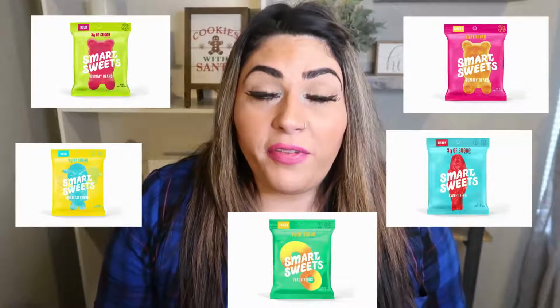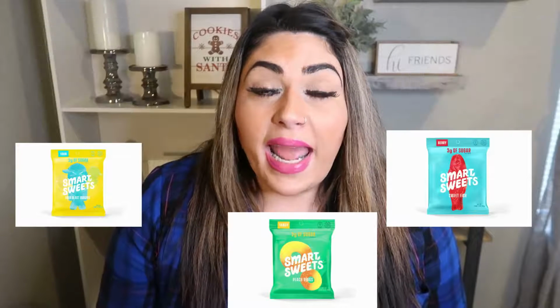Like I said, my favorite flavor is the peach rings, and I also like the Sour Blast Buddies. I actually like them all. For me, my least favorite is the Sour Bears, but I really love the peach rings, the sweet fish. Oh, so good, you guys. So incredibly delicious. And if you're a candy lover or you want to just have that low point sweet treat after lunch or at the end of the day, this is a great choice.